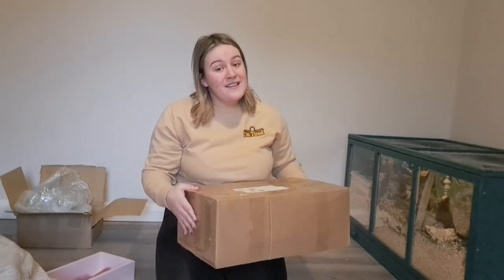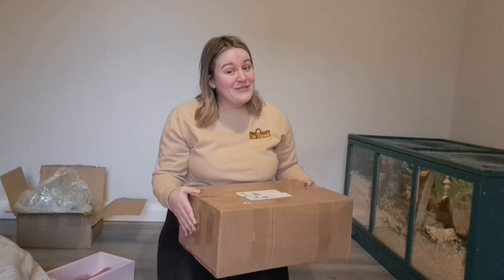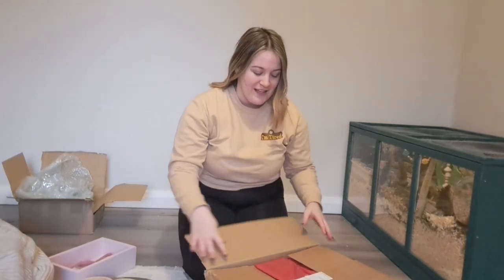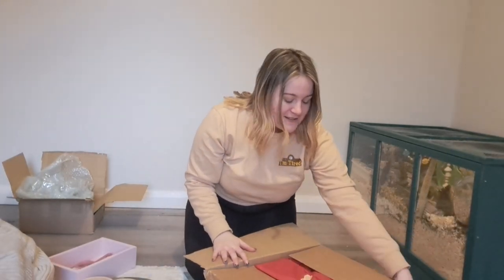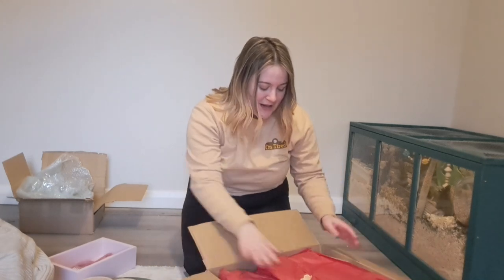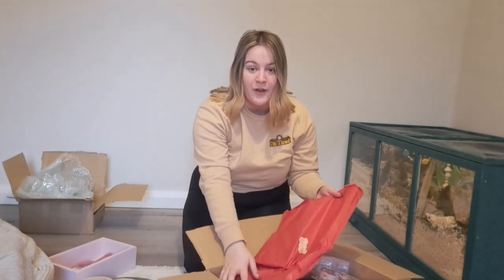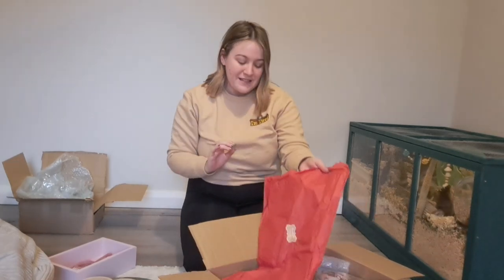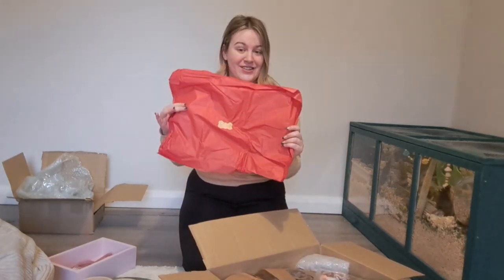And the final box, the biggest one, is from Hamsters We Love, and it is my restock on my sprays. Let's see what's in here. Okay. Let's open this up. It has a really cute little packaging and it says, "Thank you for supporting my small business." How cute is that?